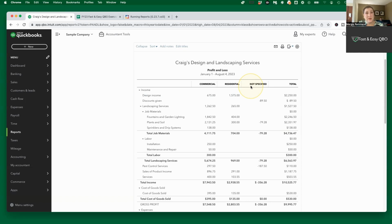And the answer is, everything is all about what we want to see on reports. So if we wanted to, we could create a class called overhead. Those of you who are studying for the advanced test, pay attention to what I'm saying here. You could create a class for overhead, and then on all of your expenses, indicate that this is an overhead expense. And then, as long as every transaction had a class, you could eliminate this not specified on your report. Okay. I gave you a lot. Those of you studying for the advanced certification, I gave you a lot of hints.